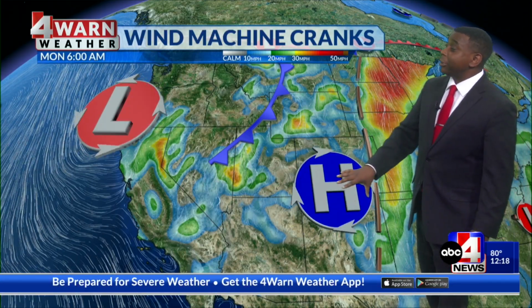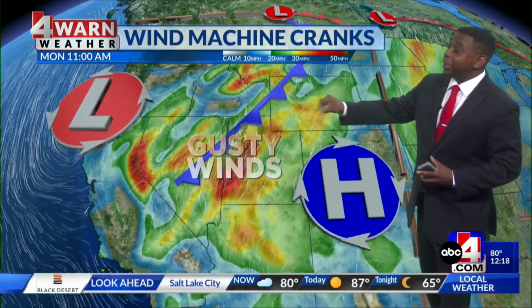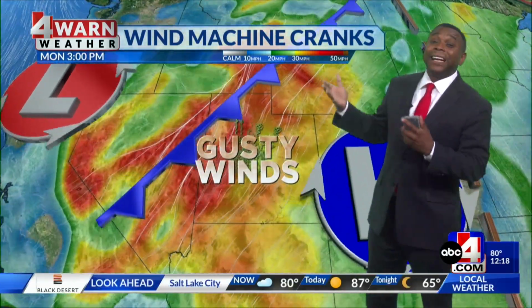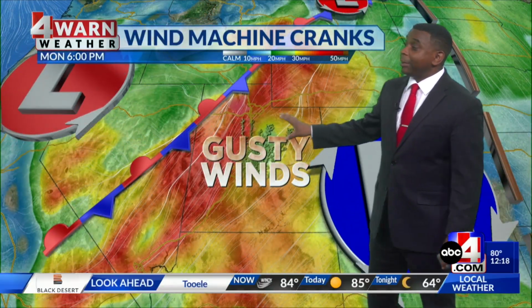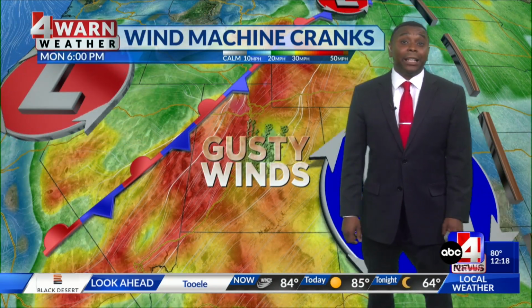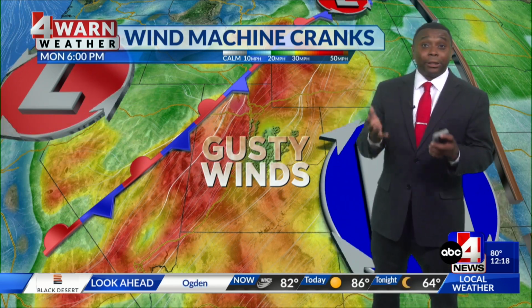So the big story today, of course, is the wind machine cranking up. We're stuck between an area of low pressure, a pretty strong low pressure that's deepening to our west, and an area of high pressure, a big strong area of high pressure. And these two areas are going to combine with this frontal boundary here to really help to enhance those winds and continue to create those gusty winds for us as we go throughout the rest of this afternoon and evening here. And we call that the wind machine as these two areas of pressure work together to create those strong winds. And that's something we're stuck with.